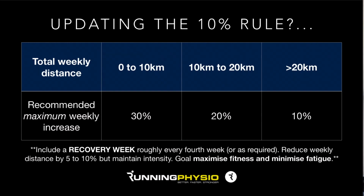Now, I've adapted this because one of the problems with the 10% rule is it doesn't work very well when you're doing lower mileage. So if you're only doing a few minutes or a few kilometers, adding 10% per week will take forever. So if your total weekly distance is low, maybe roughly 0 to 10 kilometers, perhaps you can increase a little bit more, perhaps up to 30% per week. If your total weekly distance is maybe 10 to 20 kilometers, maybe you'll tolerate a 20% increase per week. But when you're getting higher, maybe over 20 kilometers per week, you probably want to stick closer to that 10% rule. And if you're right up at the top end of your mileage, some runners will be doing in excess of 100 miles a week, you may not want to tack another 10% on top of that.